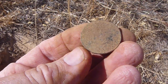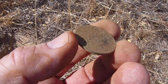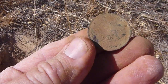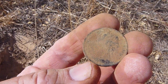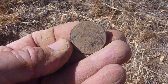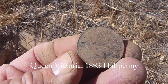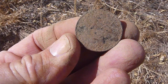And Britannia on the other. But I'll have to give this a bit of a clean with a soft toothbrush back at the Land Rover, and I'll get a date. But that's an old Victorian halfpenny, which I'm going to predict will be 1870s, 1880s, directly associated with this Malaytown site. We've given this a bit of a clean down in the billabong there. It's not as clean as it's going to be, but I'm pretty sure it's an 1883 Victorian halfpenny. So that dates directly from the time when this was Malaytown.